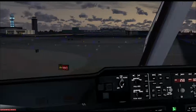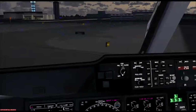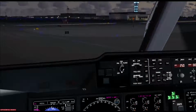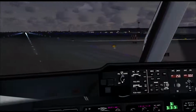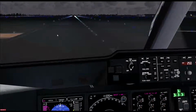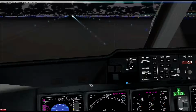Yeah, see how washed those lines are down there? Approaching 18 center. On runway 18 center. Alright, so let's go down to night here. Turn my lights off here. This will give you an idea what I'm talking about.